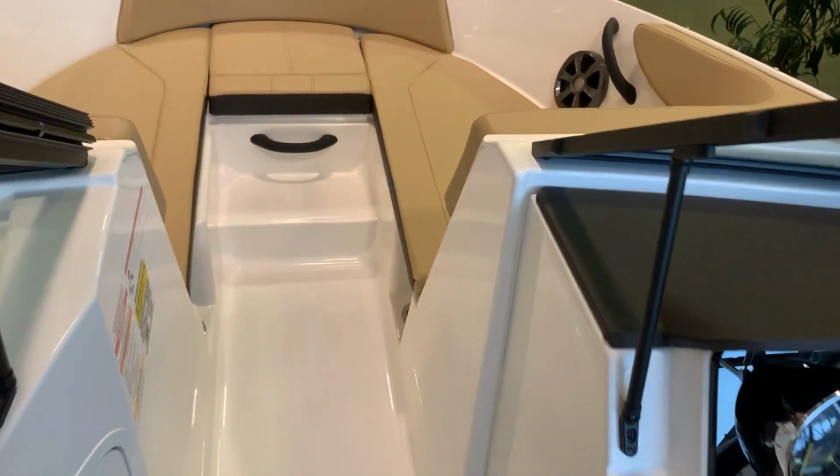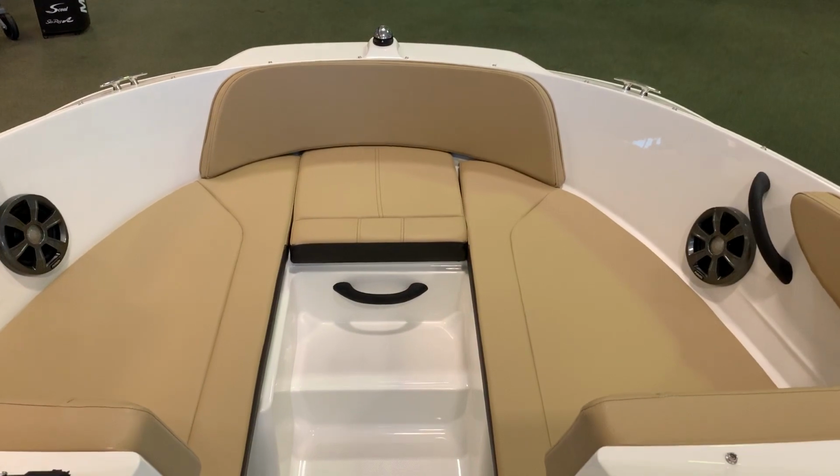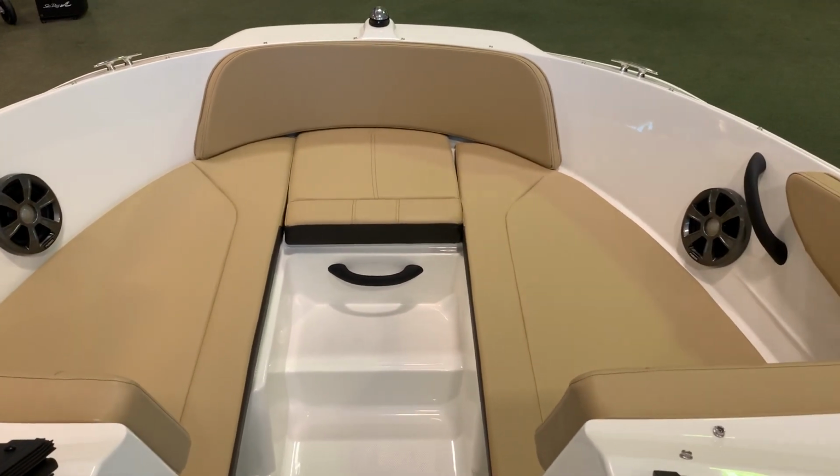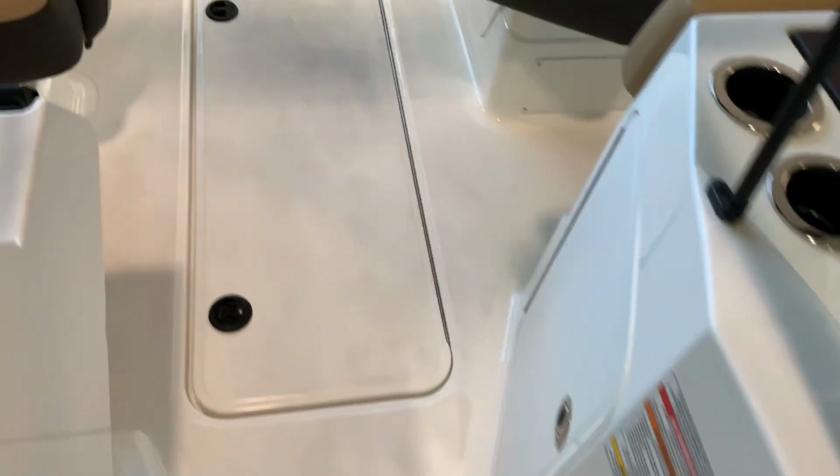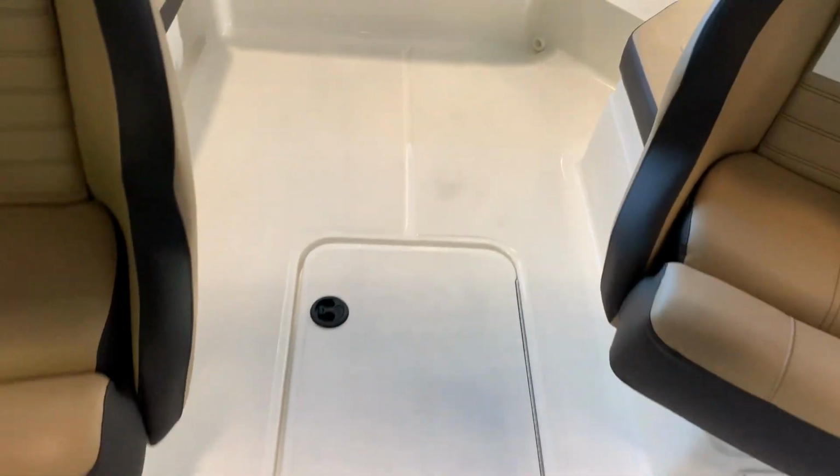If you look forward in this boat, big roomy area. Great comfortable cushions to sit in. Just imagine sitting in this thing, hanging out at the sandbar with your family, having a great time. Really enjoyable boat to be out on.